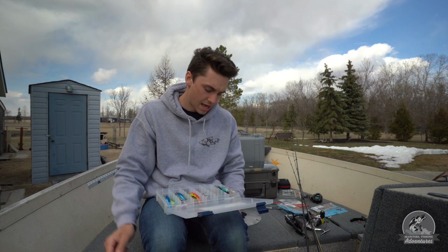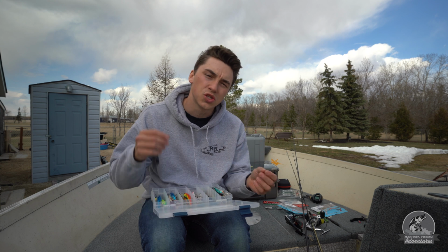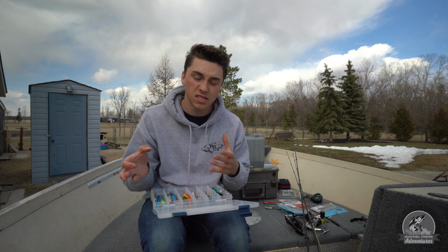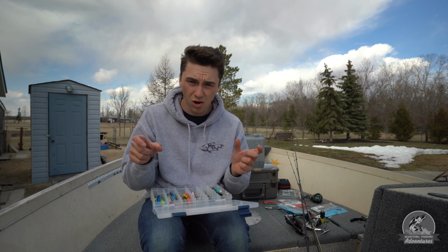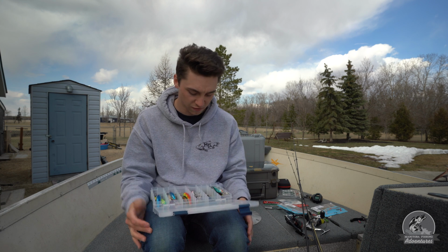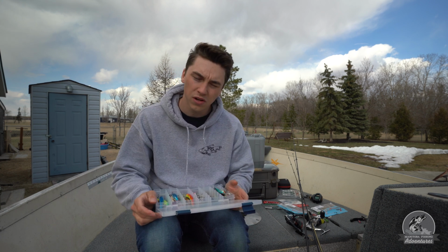And when I'm trolling cranks, you usually want to troll between like 1.8 to 2.2 miles per hour. If you have a sonar, it'll read you that. If you're trolling spinners with a minnow or a worm or a crawler harness, usually like 1 mile to like 1.4. You don't want to go too fast for those ones, or else they'll just rip the bait off. But yeah, 10 to 14 feet of water.